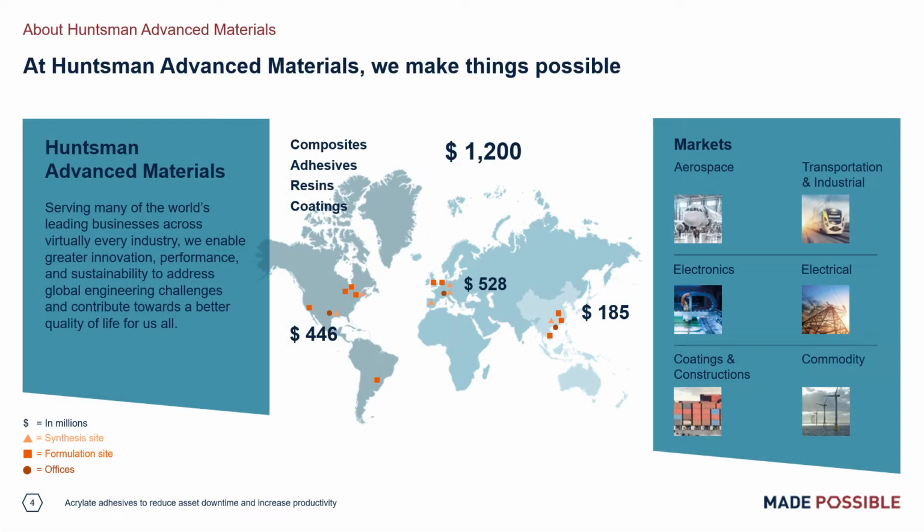A brief introduction of Huntsman Advanced Materials. We are serving many of the world's leading businesses across virtually every industry. We enable greater innovation, performance and sustainability to address global engineering challenges and contribute towards a better quality of life for us all. Some financial information: during 2019, we made a sales revenue of $1,200 million. A bit less than a half came from the EMEA region, followed by America with nearly a third of it, and the remainder came from our fastest growing region, APAC.